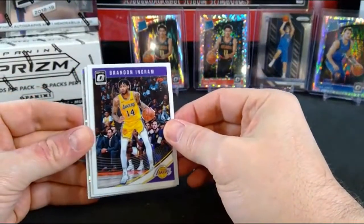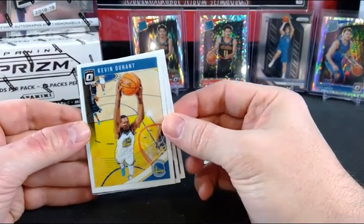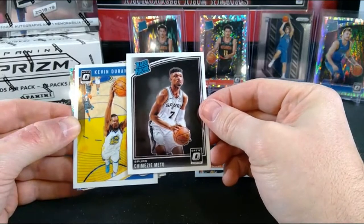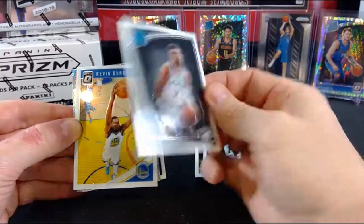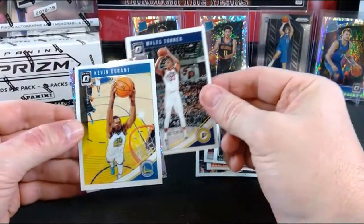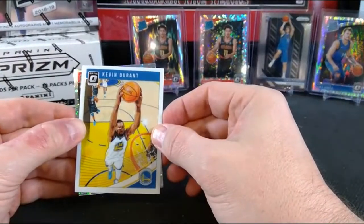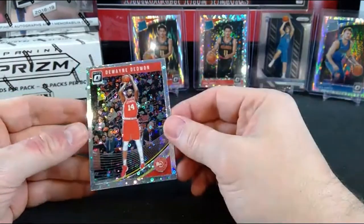Brandon Ingram, KD, Golden State. Go from the back right now. We got, wow, I don't know if I've ever heard of them. Jamizi Metu. Miles Turner. And not a rookie, Dwayne Dedman.